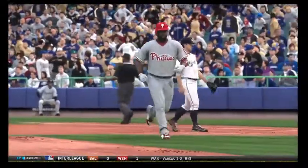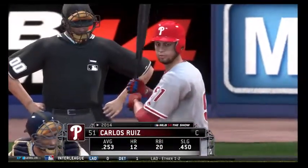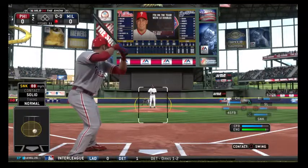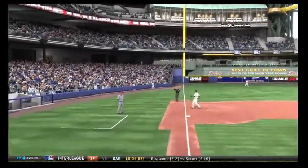Batting fifth, catcher, Carlos Ruiz. So the bases are empty with 1 man gone. And stepping in is the catcher, Carlos Ruiz. Now a hard liner, but foul.